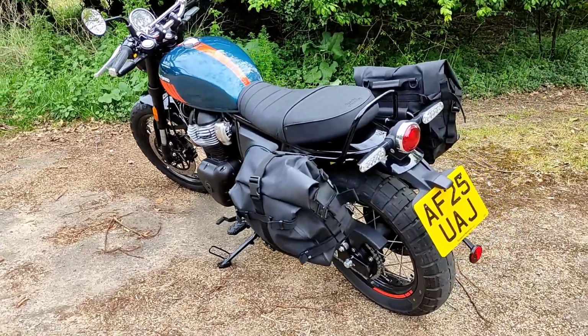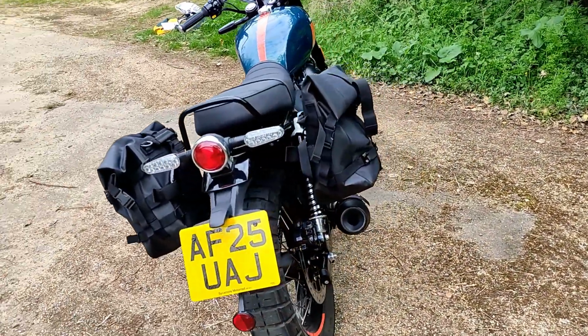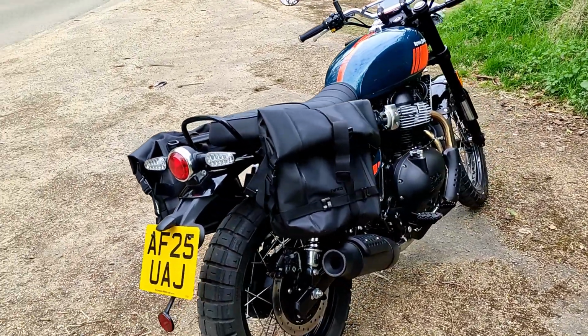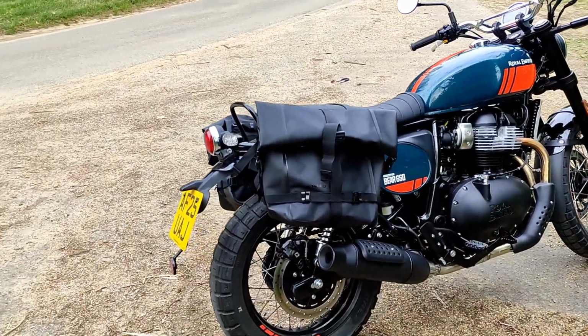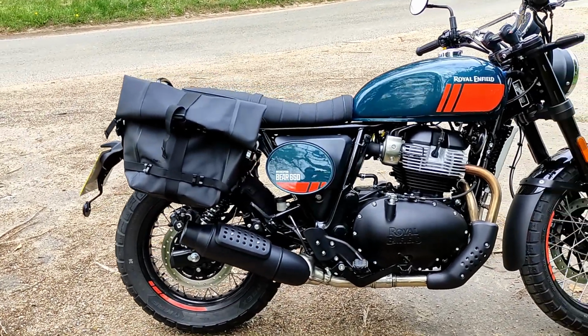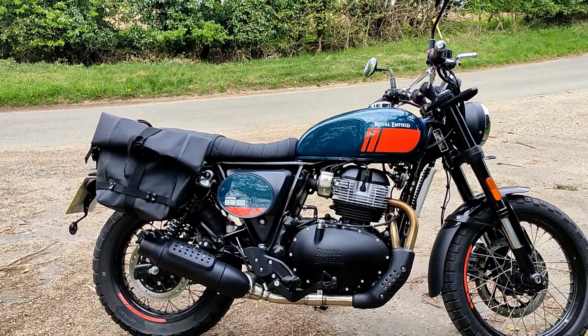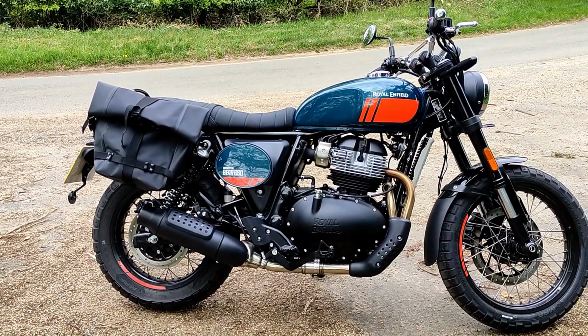So the first thing you'll notice is obviously I've got the Royal Enfield panniers on the bike, which are absolutely fantastic. What I'm going to do in a future video, guys, is break down all of the optional extras that I've chosen, what they are, how much they cost, whether I think they're worthwhile, and why I chose them really. But there you see it in a petrol green colourway, absolutely stunning.